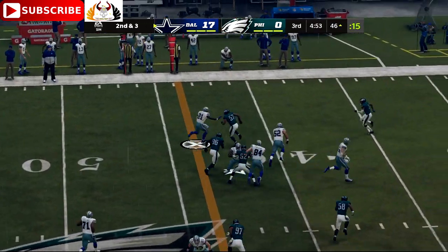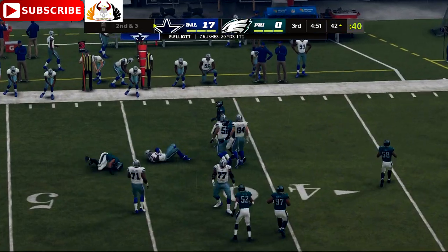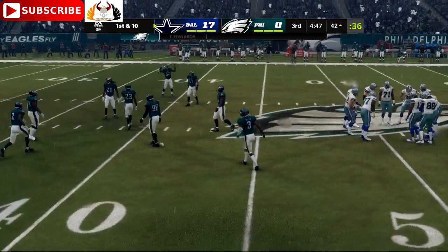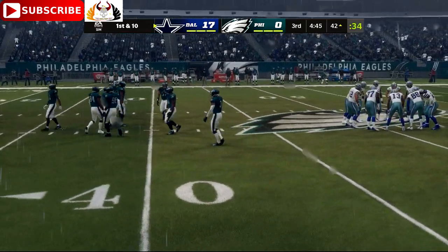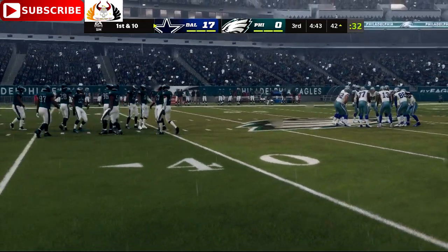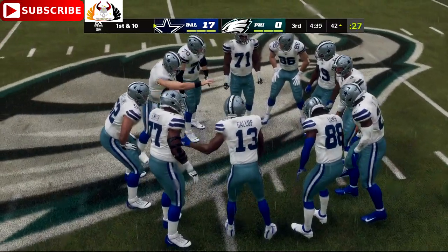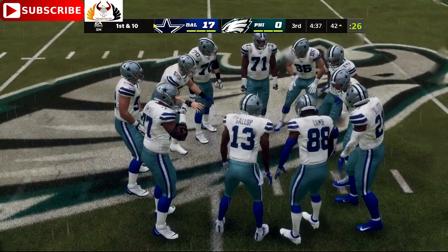They go to Elliott again. And this time he's able to take it down to the 42. In the first half, he was held in check on the ground, but despite that lack of production, they still have the lead. Yeah, and they've got to feel fortunate about that. If they could actually get production from their lead horse, that would help open up this offense and widen this margin too.